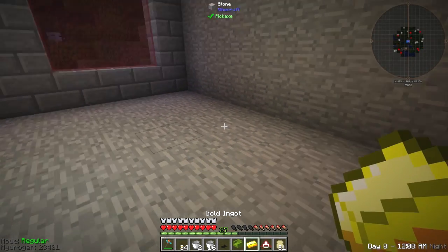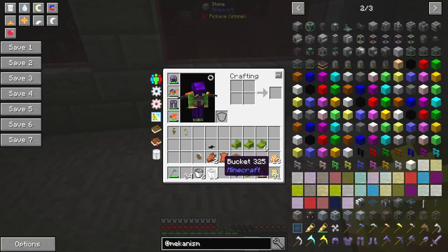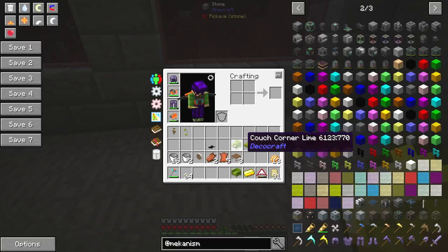This is the living room. Okay, so what we've got here, let's do our armchair lighter in the corner. Let's just move this a minute. Let's move the buckets out of the way. Let's take all of these. There we go.